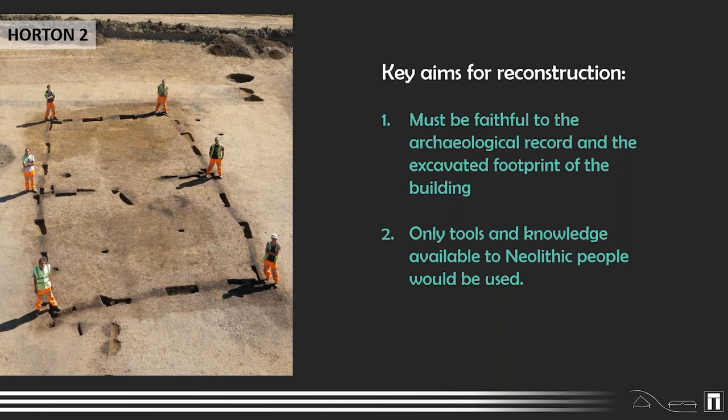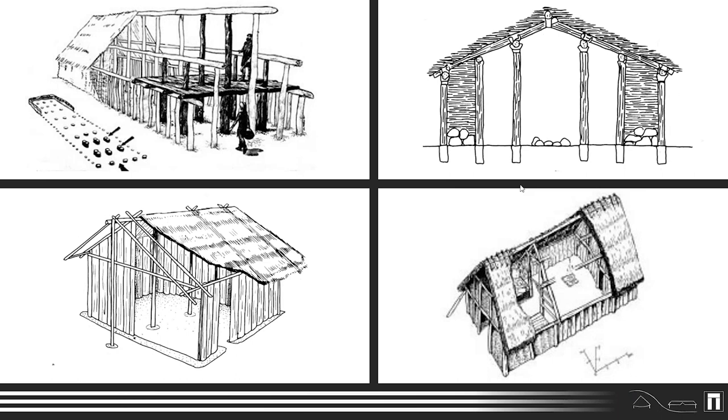And number two, second aim, was that only tools and knowledge available to the Neolithic people would be used during the project. So looking at other Neolithic house representations a little bit, reconstructions and reconstructed buildings are relatively common across Europe. Mostly they are based on archaeological excavations, and most of them will be of this longhouse form.